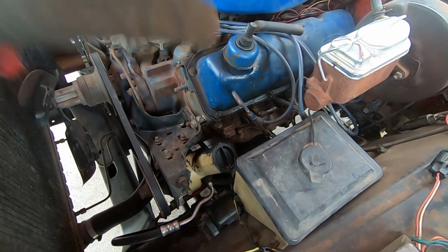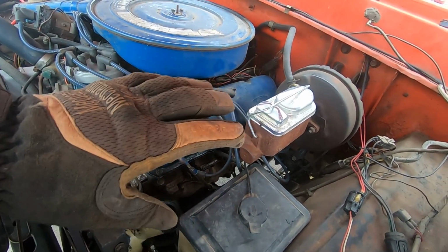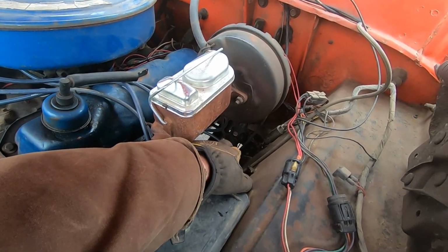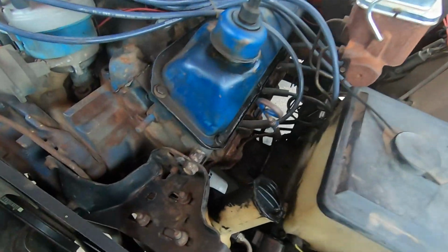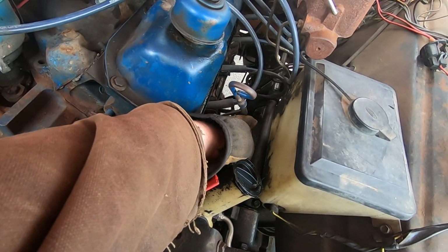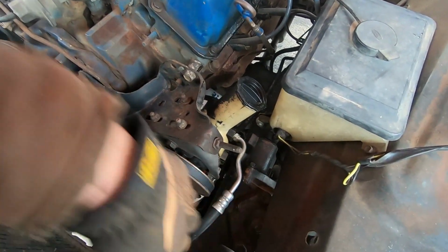So I wanted to keep all the stock wiring of the 71, so I wanted the stock column in there. So I had to put a knuckle on the end of the 71 column, and then I just used a chunk of double D shaft and slid it into the stock 78-79 slider shaft. And then I got a new rag joint in there, hooked up to my new steering box.